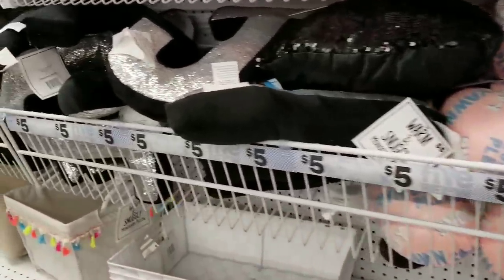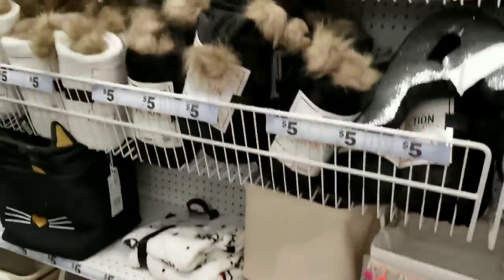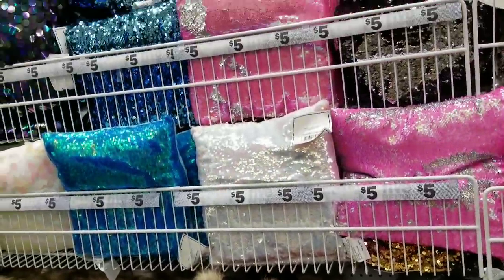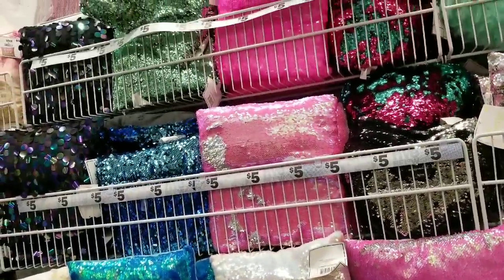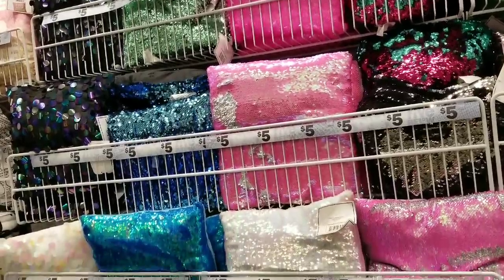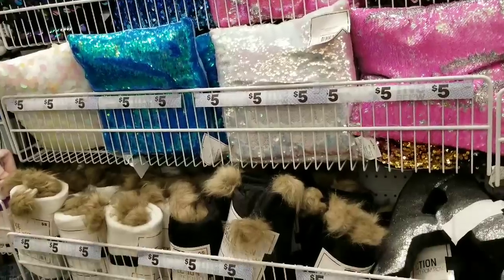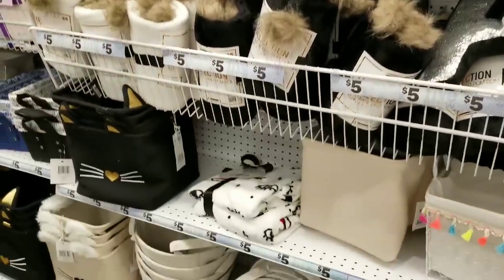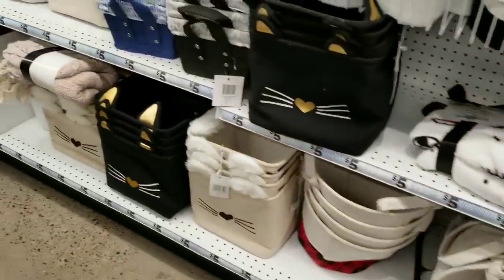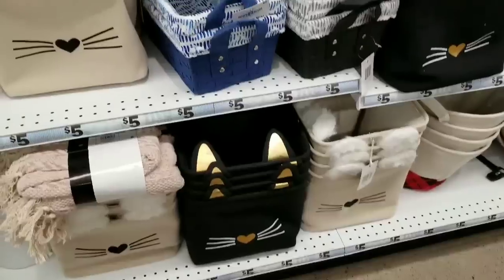Few more storage options down here, and then we have these cool pillows with the letters. That's pretty neat. You can get the initials of your name or your boyfriend or your girlfriend. So fun. And these are just absolutely gorgeous in person, and only $5. Yes, we'll take one of each, please. So pretty. So many options. Oh, the cat, little bat. Oh, those are so cute. The little kitties.